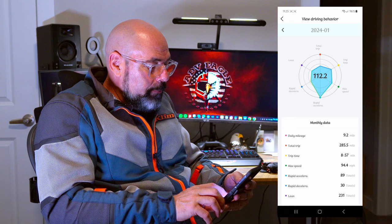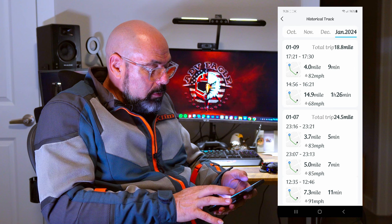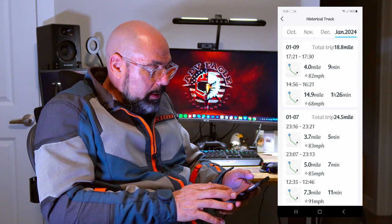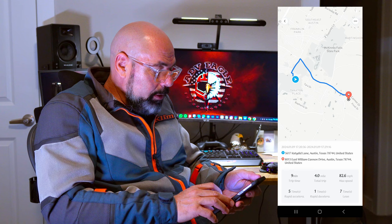So this is the data of your trips and rides. Over here you have historical tracks. For every ride, it pretty much records everything. As you can see over here, my last ride was from point A to point B, 9 minutes, 4 miles, max speed, lean times, rapid acceleration, etc., which is cool. I mean, I never really use it, but I guess it's nice to have.